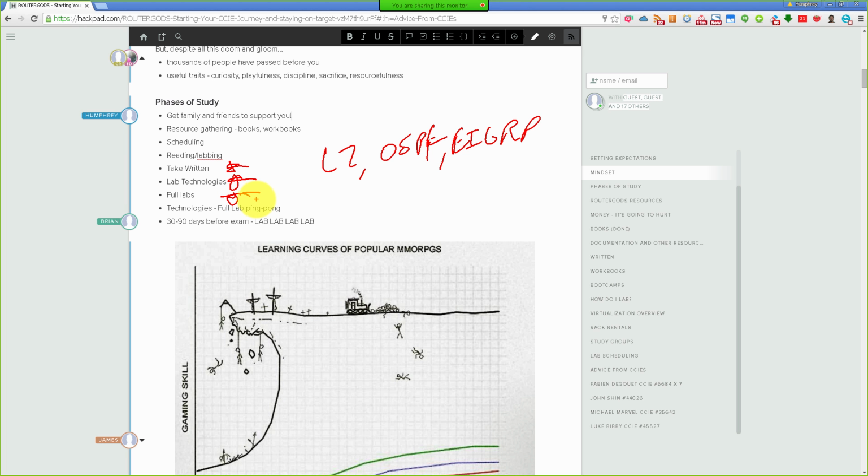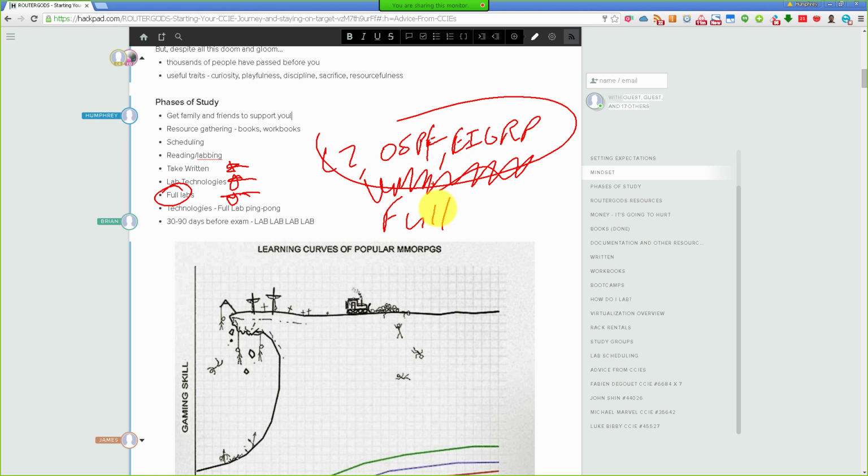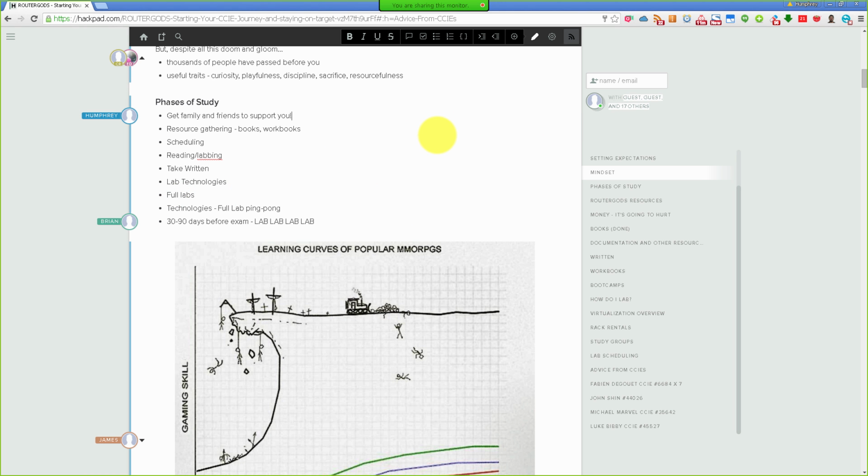And I've seen some people start with full labs and they only do full labs. I think this is maybe not the best approach, but you can remember that counterexample stuff I talked about. There are people who do that, but what I like doing is doing all the technologies first and then doing the full labs. There is another method of studying where you ping pong back and forth between full labs and technology. So you take the full lab, you get hit with OSPF, you go back into technologies, do OSPF, you do another full lab. Let's say EIGRP kills you, then you go back to technologies and you do EIGRP. Both are valid methods of studying.